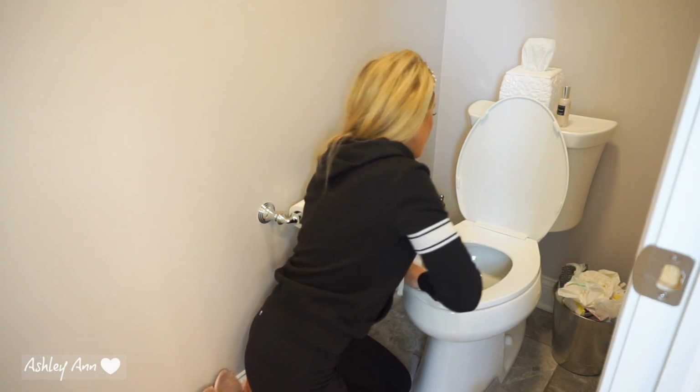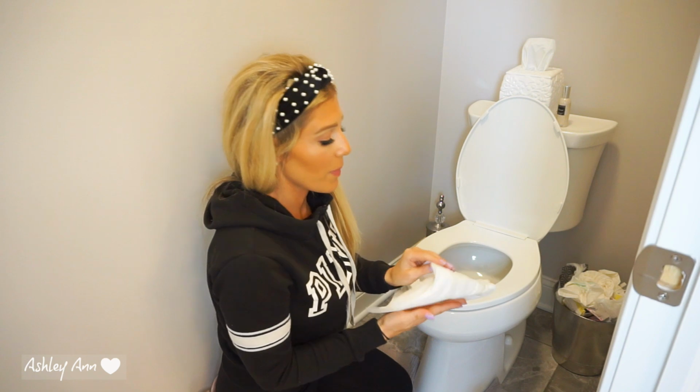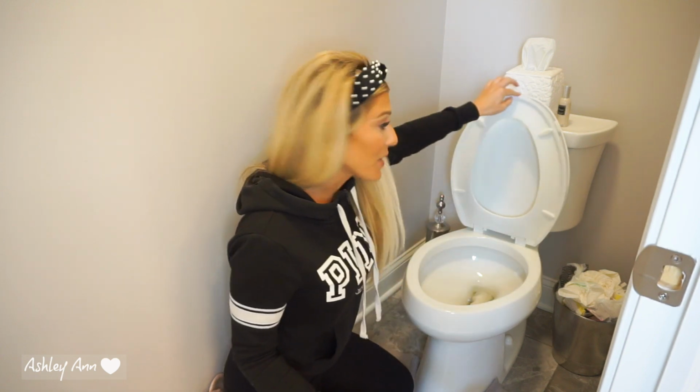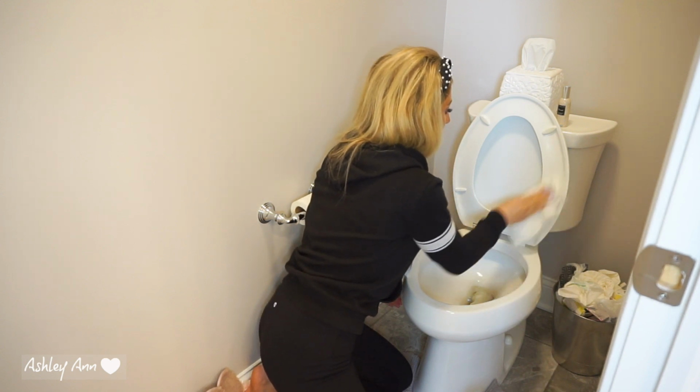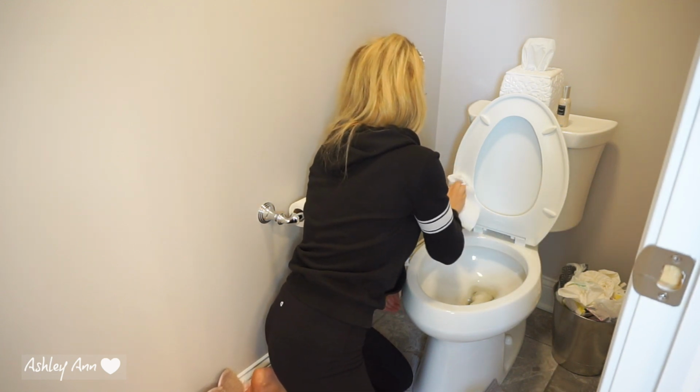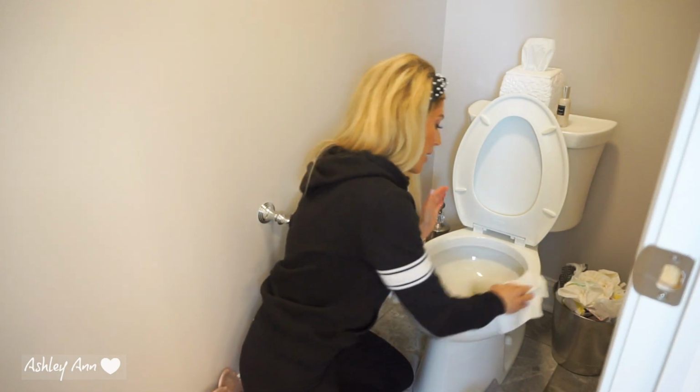So I just like to wipe down everything, make sure that it's clean. Then I'm just gonna fold the paper towel over. I'm going to open the toilet seat. Again, I'm just going in with a 409, cleaning everything, making sure I get everything. And I do this on a weekly basis, you guys. It's crazy because I feel like if it was just us women, we wouldn't have to clean the toilets all the time. But when you live with a guy, it's a necessity.